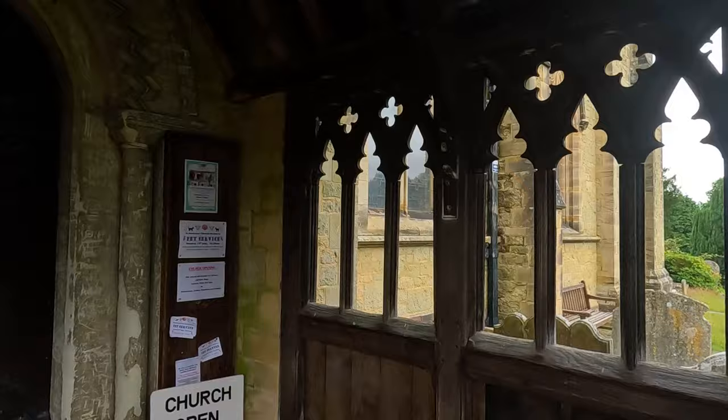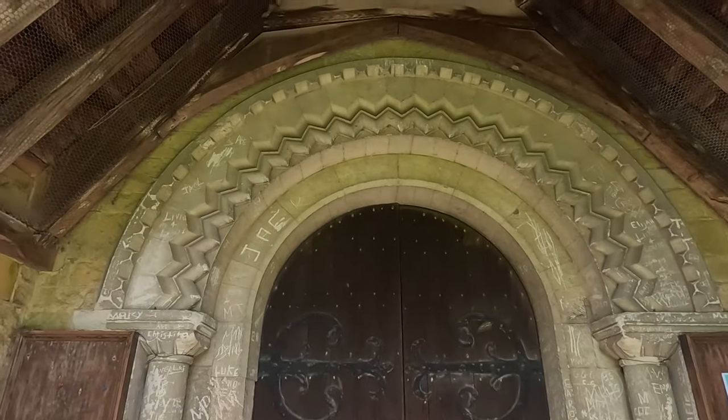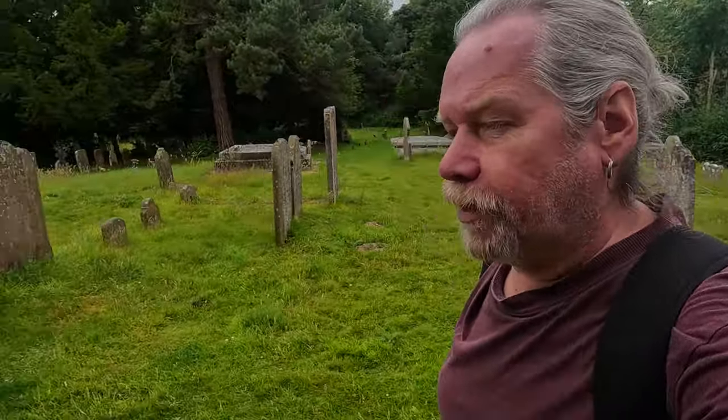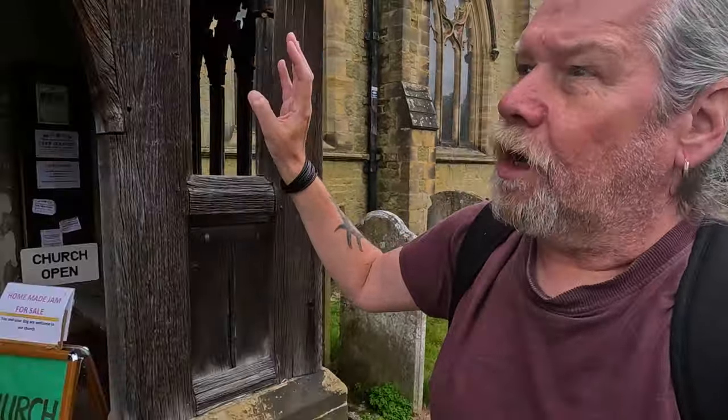Originally a Norman church, this is pretty much 13th century, and then a big Victorian makeover. But if you look up there, you can see the Norman chevrons on the porch. George Gilbert Scott, the famous architect of the Victorian era, did the major renovation work here in the 1870s. And it really does sit high up on a prominence above Churchtown.